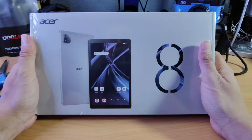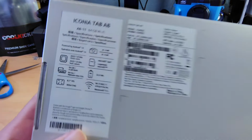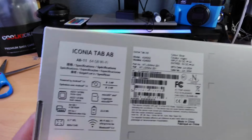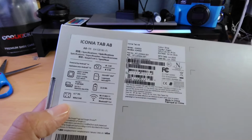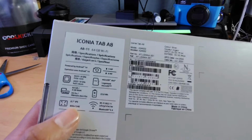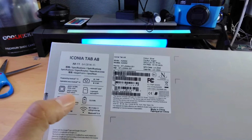This is a budget tablet, right? But let's go ahead and take a look at the back here, see what we have as far as specs go. It looks like it has about an 8-inch screen, 64 gigabytes of internal memory, and an 8.7-inch IPS display. So we're not going to get OLED or anything like that. You do have a 5 megapixel and an 8 megapixel camera, respectively.